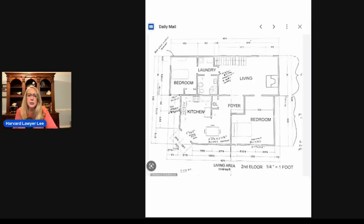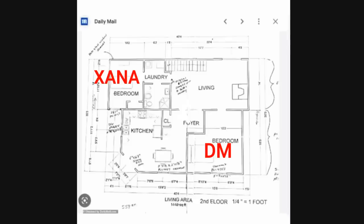Now, I've seen two different diagrams of the interior of the house. There aren't pictures that I've seen that are definitely verified, but these two diagrams have an important difference. And I think that makes it more likely that one is correct than the other. You can see in this particular drawing what's supposed to be the second floor of the home. The second floor has two bedrooms, and one bedroom is in the upper corner of the diagram, another in the bottom right corner of the diagram.